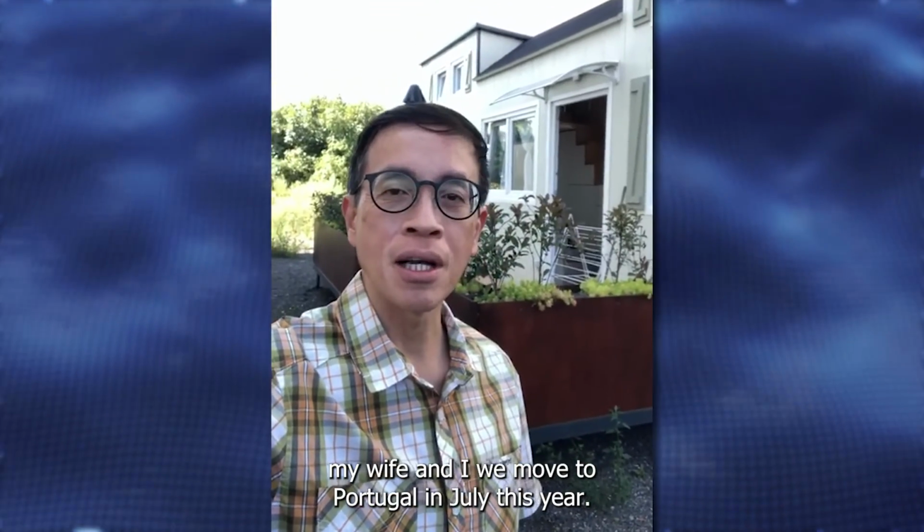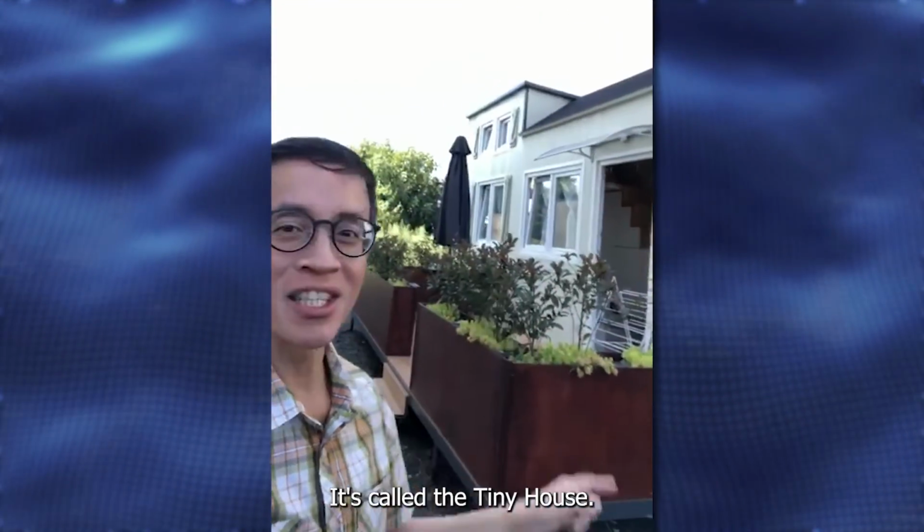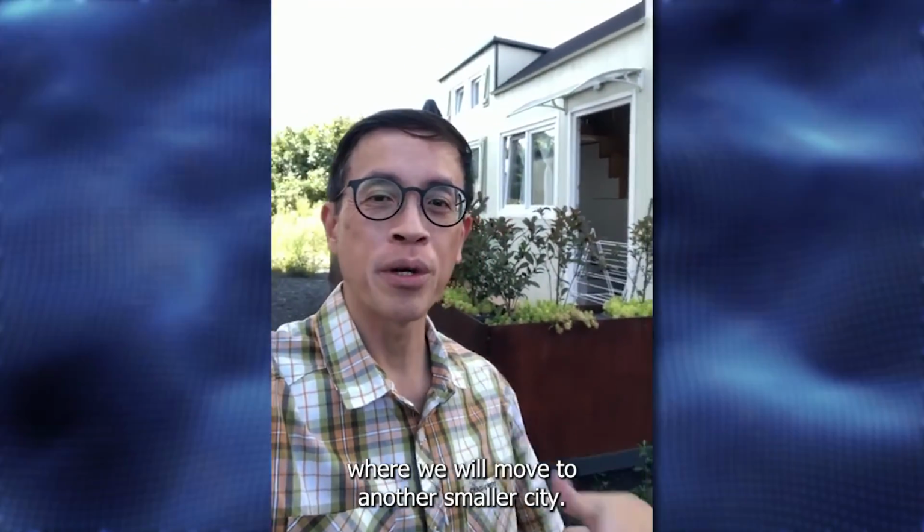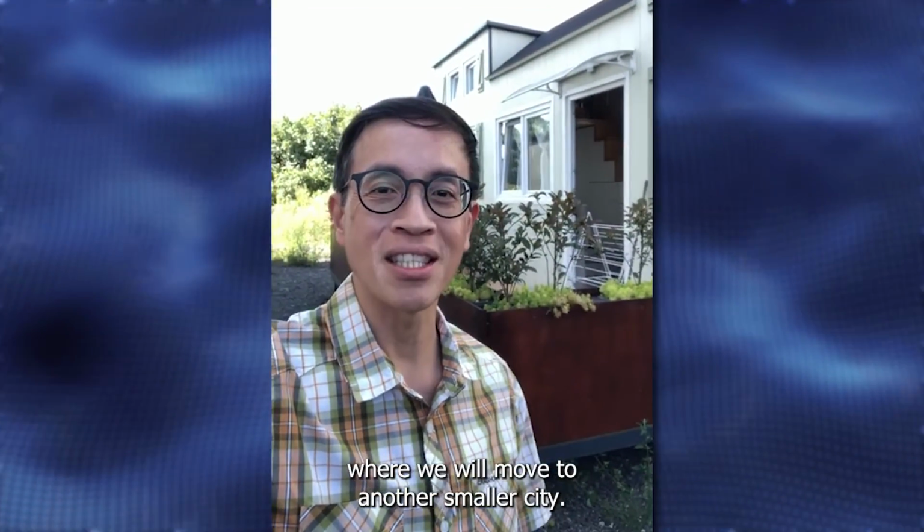Some of you may know my wife and I moved to Portugal in July this year, and this is our home now. It's called the Tiny House. We're going to live here until next week, where we will move to another smaller city.